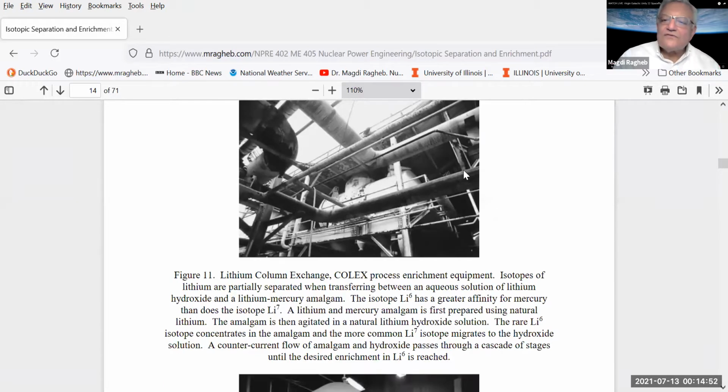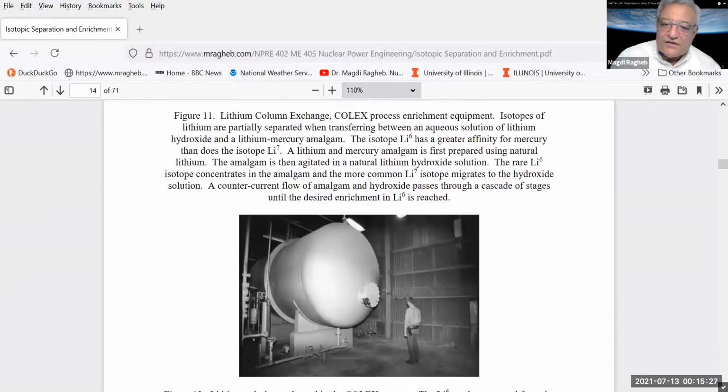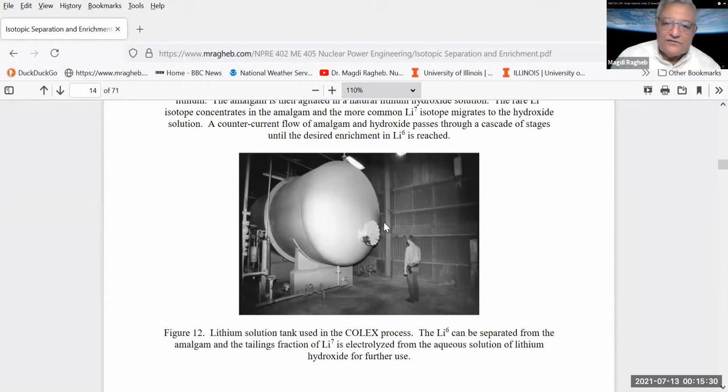So in that case, you combine lithium with mercury. And in that case, you create what's called in chemistry an amalgam. It's an alloy of the two. So you get an alloy or an amalgam of lithium with mercury. Lithium-6 preferentially combines with the mercury than the lithium-7. So by getting an ion exchange process and columns exchange process, you can get a stream of the amalgam that is enriched in lithium-6. So this is a lithium solution tank used in that COLEX process.